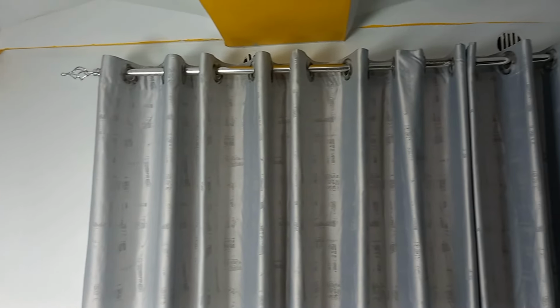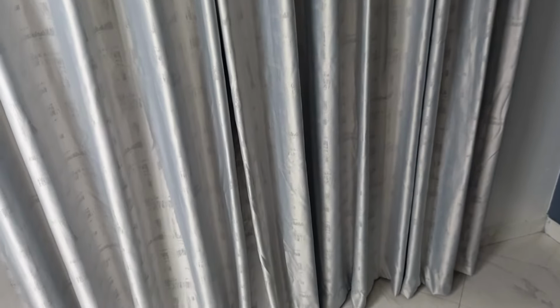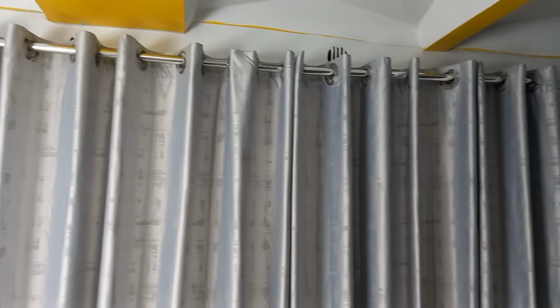So guys, this is what we are moving away from. These are my gray curtains. I've had these curtains for a while now. These ones were my first curtains. And as you can see, they are really okay. I don't hate them. They also had a very good length. But I kind of feel like I've outgrown them. So let me show you guys what we are bringing in.